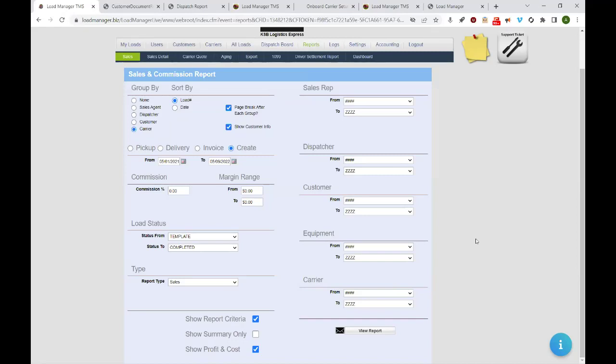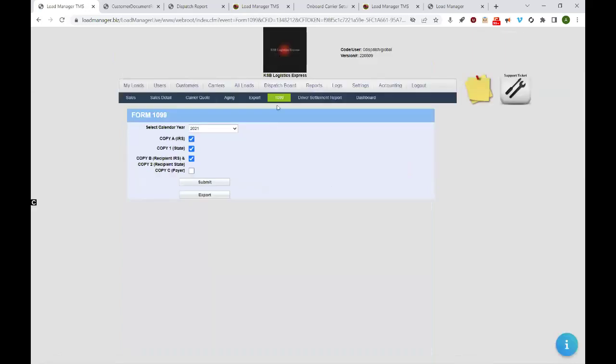Load Manager offers a variety of other reporting features which are useful for everything from finding out sales commissions to getting a profile of your costs or your carriers. But of particular interest at the end of the year, it does offer you the ability to send a 1099. Automatically, the system will process it for you completely. It takes about 5 to 10 minutes, and it will provide you with them in the correct format, so you can just print or send it off however you prefer.